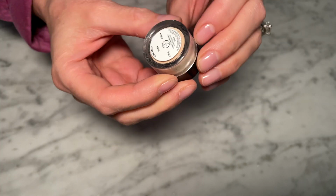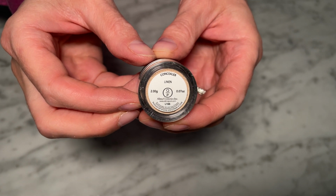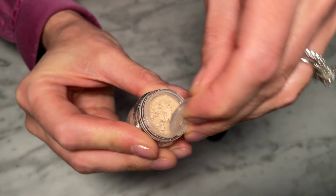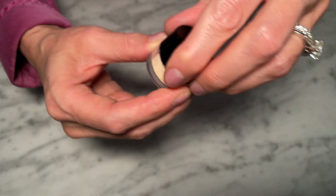Now I'm gonna go in with, what is this called? Their concealer in the shade Linen, and this comes in a little plastic container, the black plastic top, and it's a sifter and has this sifter top that closes and you open it when you want to use it, which is so great. I was kind of worried about a loose product, and you know, I used the sample size first, and obviously it's quite messy.